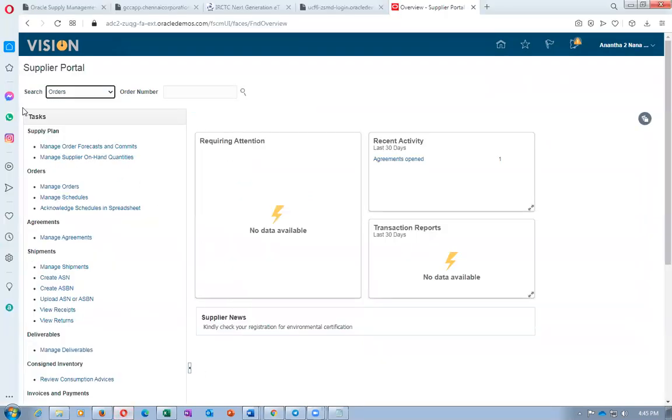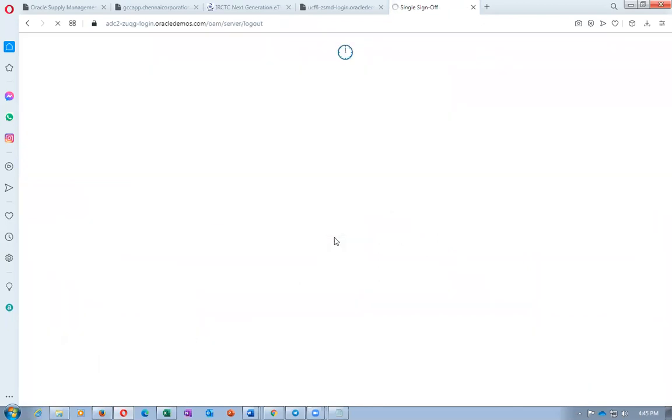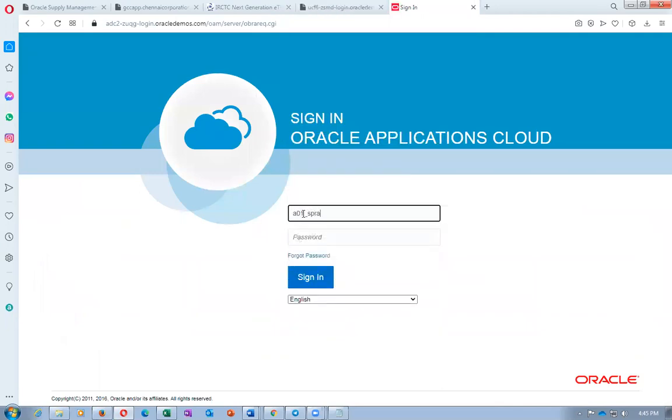Fine, I'm now going to the supplier portal of the second supplier. Fine, go there. Open agreement is one. The PO also would have come. Fine, go there. We'll now sign out and sign in. I don't know how to refresh the screen actually. I'm signing out and signing in now. Browser refresh is okay. Fine, go there. Click on sign in. I'm signing in through the browser now.